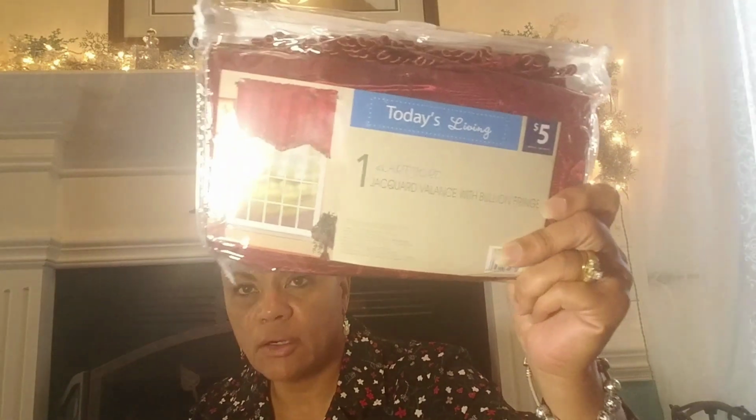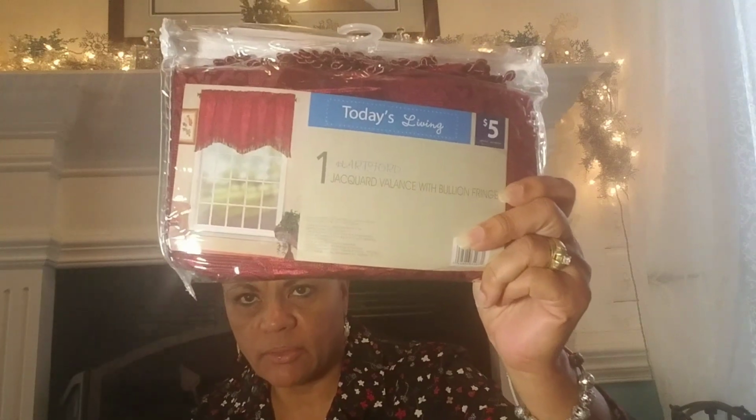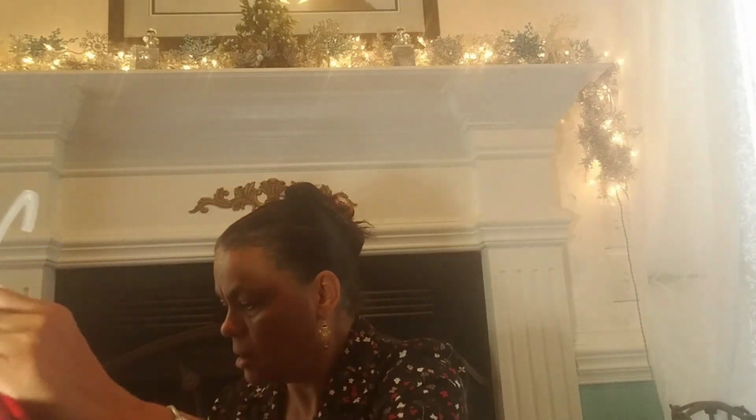And I wanted to bring in a little bit of red into my kitchen, so I found these valances. They're almost a little burgundy, but that will still work for me. That's because I couldn't find red. So I got 1, 2, 3, 4. I thought I got 5. It might be one and another.